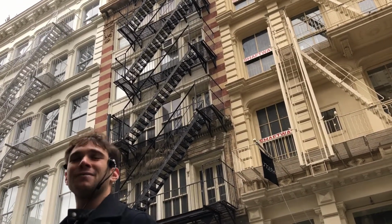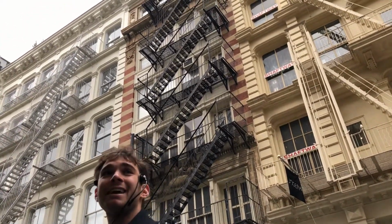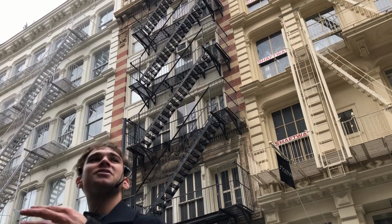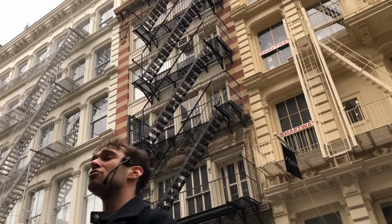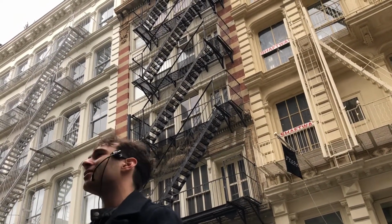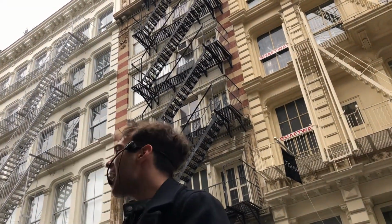And now there are very few struggling artists living in this neighborhood. I used to say there are no struggling artists, and I was actually corrected by someone on the street who taught me that there is a very small community of people who originally moved here, who have rent control, rent stabilization, and still live in this neighborhood. So I want to give them a little shout out just in case they're around watching.